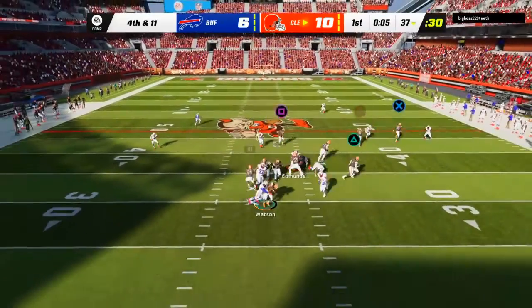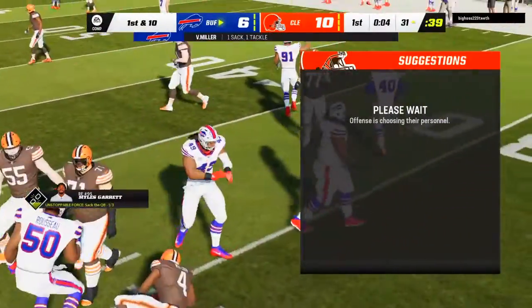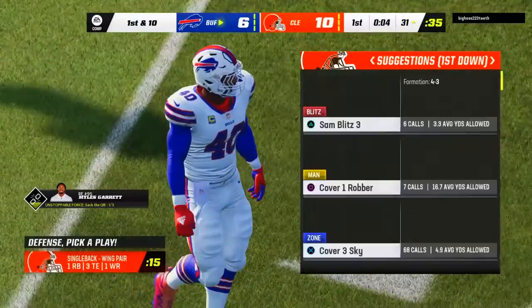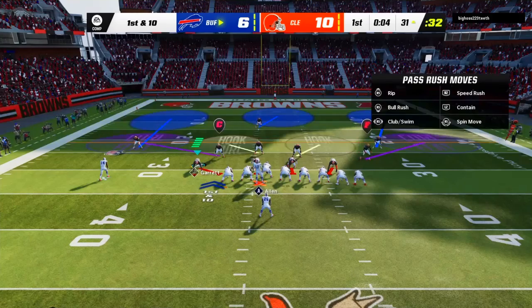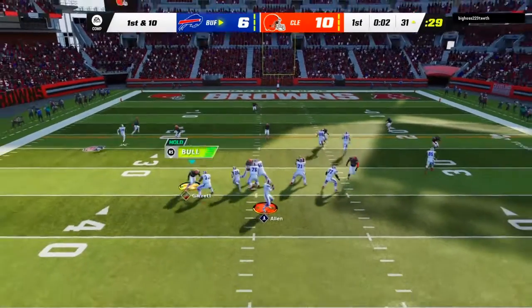They will indeed snap it to Watson, and he's brought down. Can't do anything with a football. It's a sack and a turnover on downs. A surprising move to go for it, and predictably, at least somewhat predictably, it doesn't pay off. And the Bills are going to take over in excellent field position.